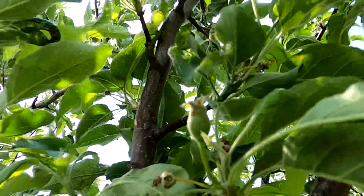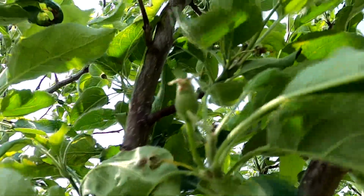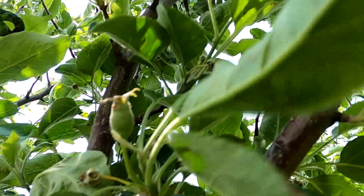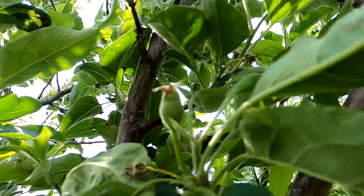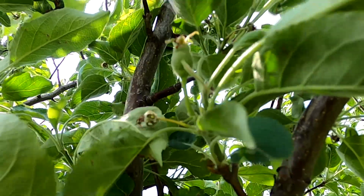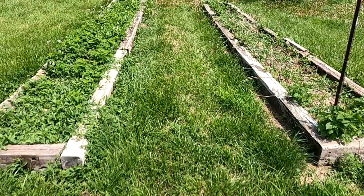Okay, can you spot the baby apple right there? So it's right here. That bud was swelling up, and that will become an apple. And there's more on this tree than it looks like whenever you first glance at it.